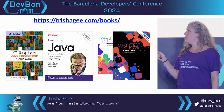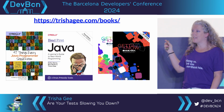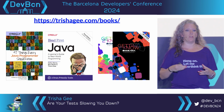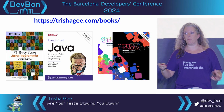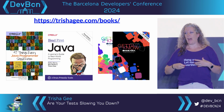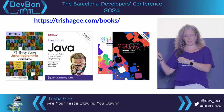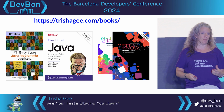And so the books that I contributed to, 97 Things Every Java Programmer Should Know, Head First Java, and Getting to Know IntelliJ IDEA, are all about trying to get developers up to speed on the tools they use all the time. And I realized the thing that they have in common is about developer productivity and what it is that helps us to be more productive and hopefully have a bit more fun in our jobs. I say fun because if you know what you're doing, I think it feels more comfortable to do the jobs.